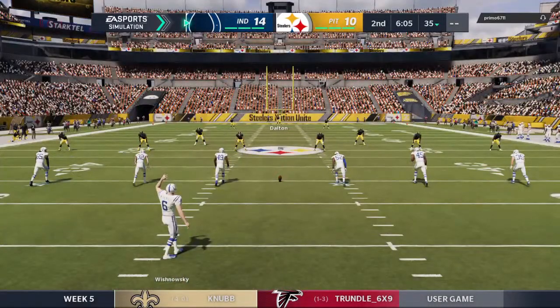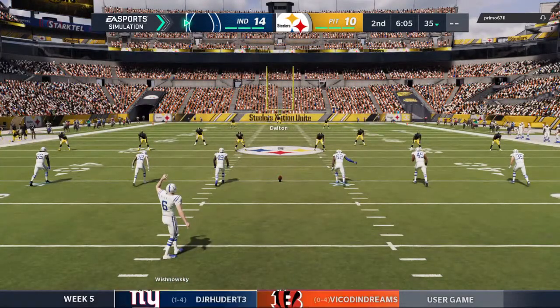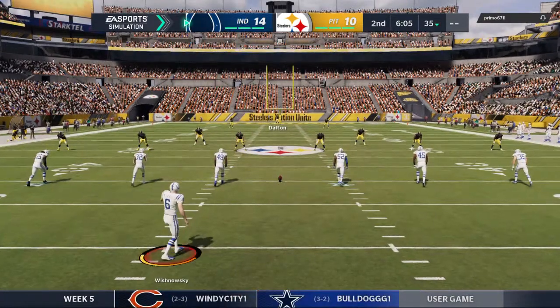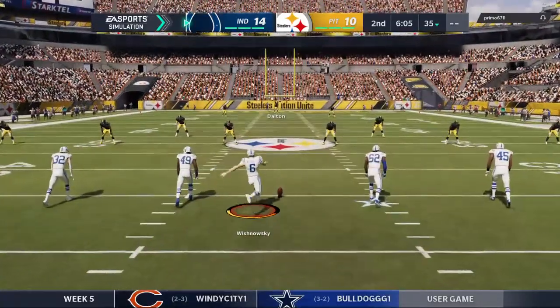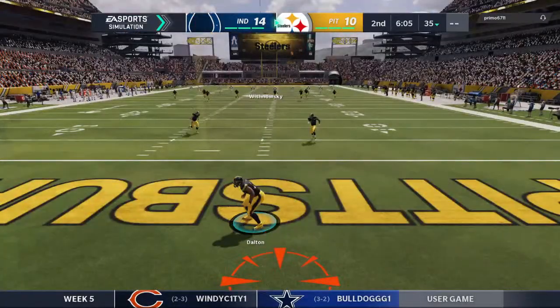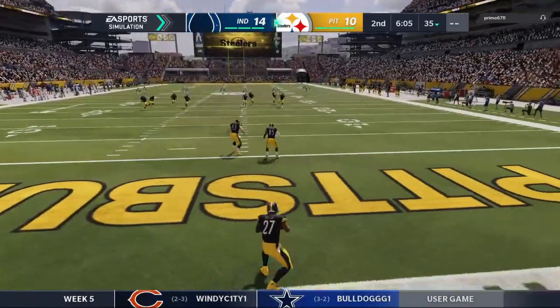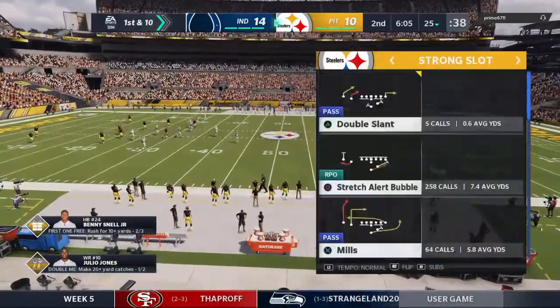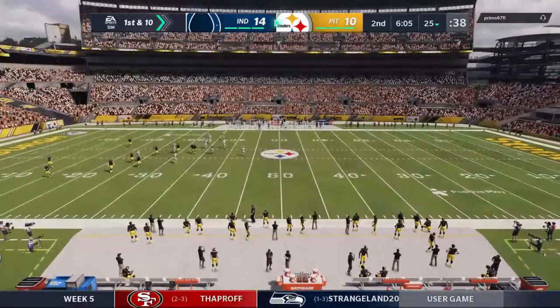Mitch Wishnowsky set to kick off. Here is Wishnowsky to boot it away following the touchdown. That's fielded on the back line of the end zone. Take over 1st and 10 at their own 25-yard line.